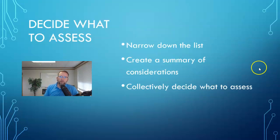After our discovery interview, we'll take a week to narrow down the list, maybe sooner than a week too. It depends on the pace you want to take the project. And we'll narrow down the list. We'll create a summary of considerations and collectively decide what to assess.